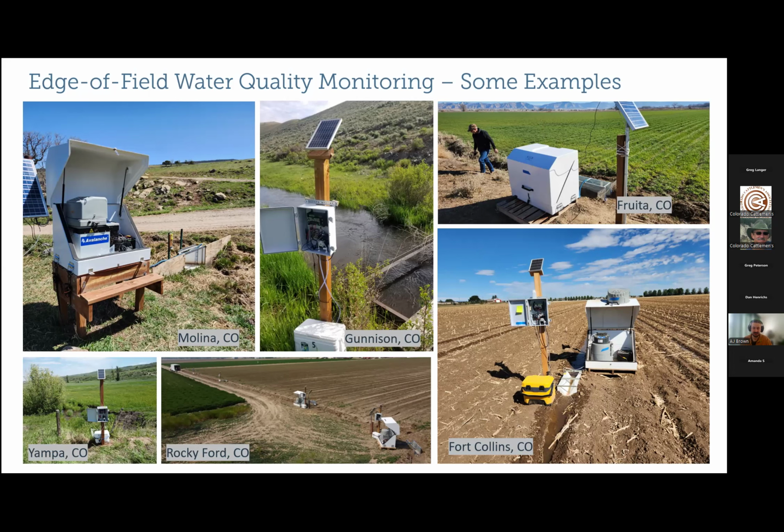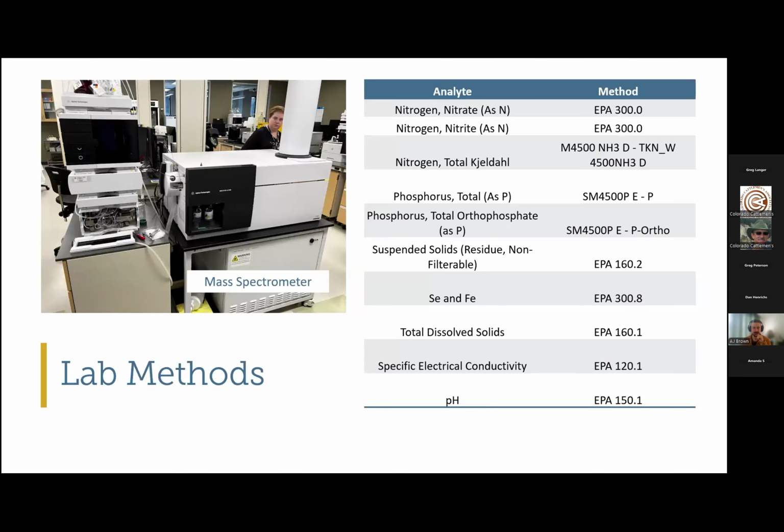But we don't do just mountain meadow hay. You can see some of these pictures are in row crop fields here on the eastern slope as well. And we've also done comparisons between the commercial and our CSU low-cost versions, just to make sure that we're all comparing apples to apples when we get our data. So once we collect these waters, once again, these fancy devices that are so expensive, they don't even tell you what's in it. They just collect water well, because that's already a hard enough science.